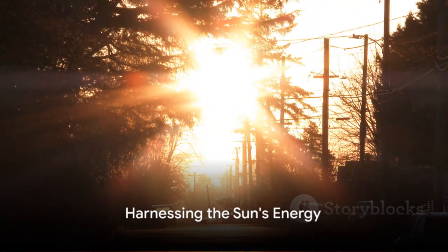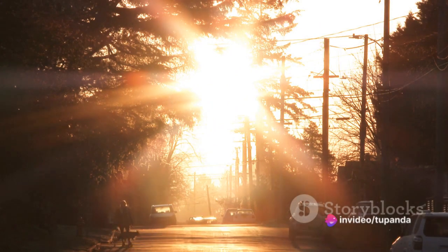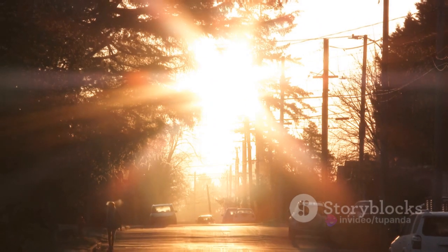Next, harness the sun's energy. By keeping curtains and blinds open during the day, you can fill your home with free natural warmth. When the sun sets, close those curtains and blinds to keep the heat in.